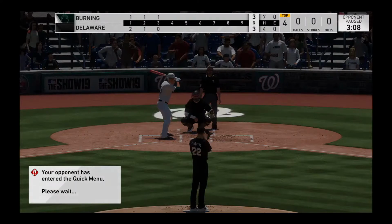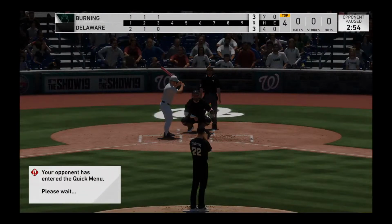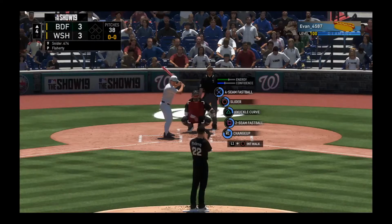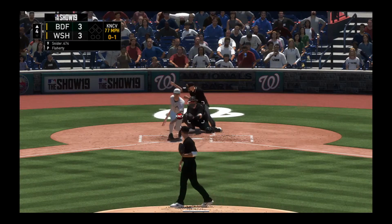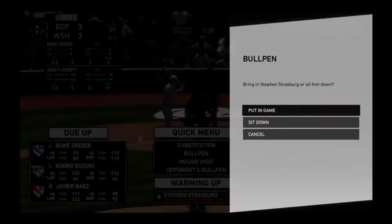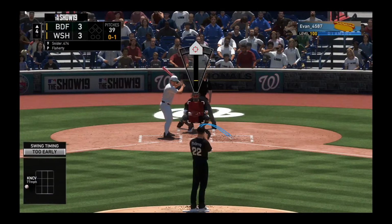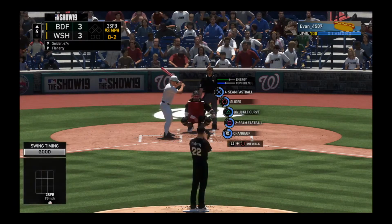So here now is the pitcher, Zach Britton. He'll start things out here in a tie ball game. Zach Britton. Duke Snyder will grab a bat and hit for the pitcher here. Duke Snyder. Now a swing and a miss as they start him out on a pitch well inside for strike one. Swing and a miss, and he's in the hole 0-2 now.